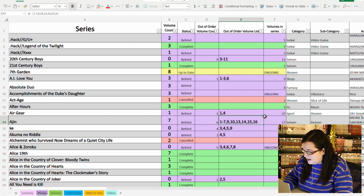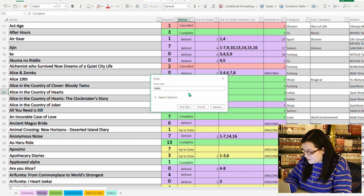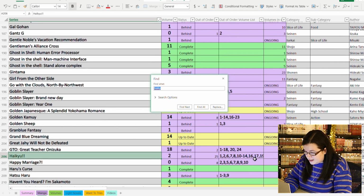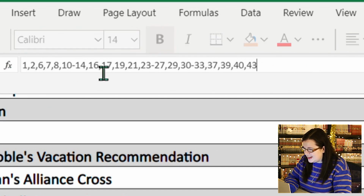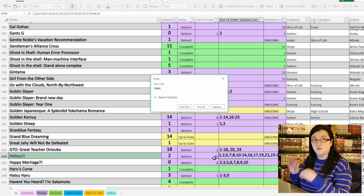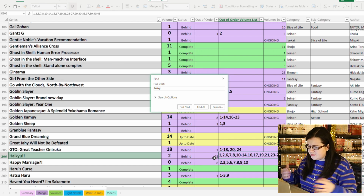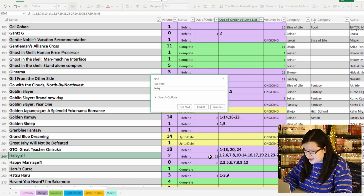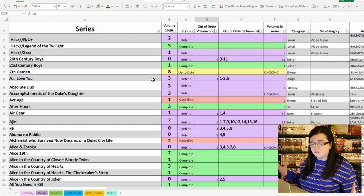Arjun is one here. If I search, as I keep talking about it, Haiku is another one where I've bought a whole lot out of order. Can you see that bar at the top? That's all the Haiku I have, but no volume 3, so this count starts at 2, and then I have 25 out of order, and that 25 does not include 1 and 2. 25 is just any beyond, pretty much. So that's how I track which volumes I have from a series.